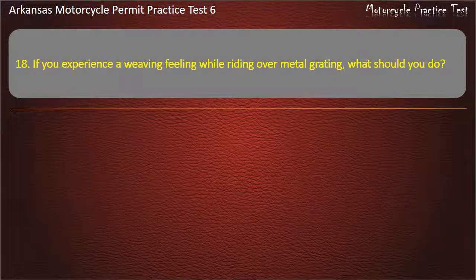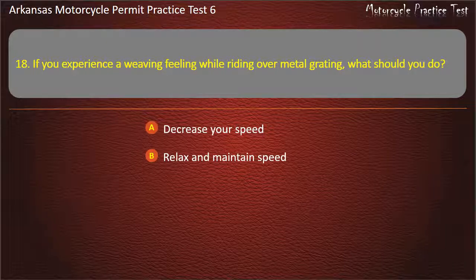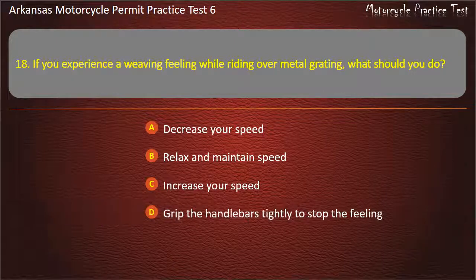Question 18. If you experience a weaving feeling while riding over metal grating, what should you do? Decrease your speed, relax and maintain speed, increase your speed, or grip the handlebars tightly to stop the feeling. Answer: Relax and maintain speed.